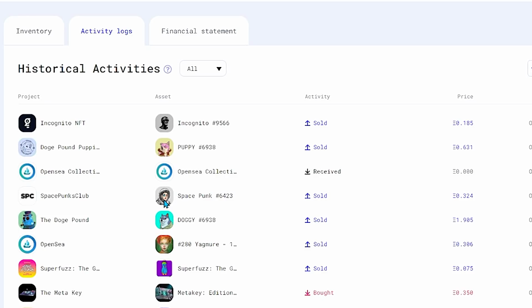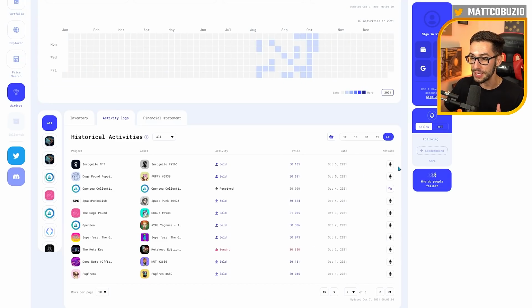You can see the actual artwork to really quickly identify what each project is. It shows you whether it's sold, received, bought, how much it was bought for, the date, the network, the transaction. It's all here. It's really, really great. It's exactly what I wanted it to be.